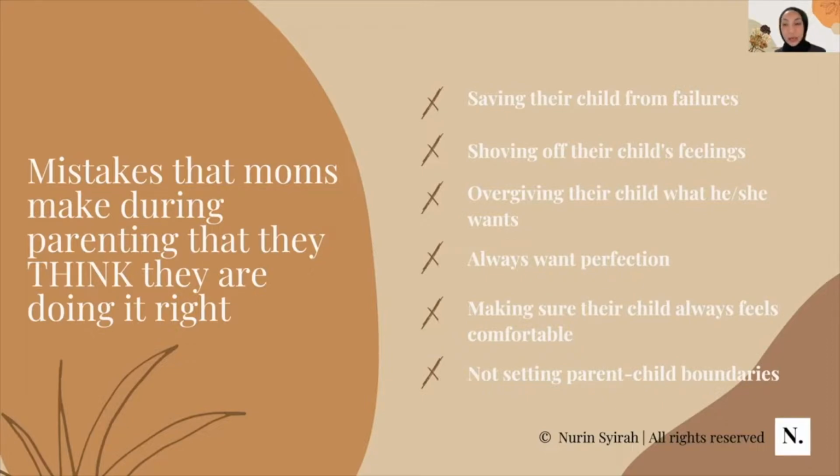Now, the third thing is overgiving their child what he or she wants. Now, it feels good when you see your child being happy, getting what they want, and spending more. You don't mind spending more for your child because you want to see your child feel happy, right? Or maybe you just want to avoid that cranky phase that they'll be going through if you tell them no. I'm not only talking about money, but our daily activities. Okay, let's say for example, right? You don't want to overgive your child what he or she wants.